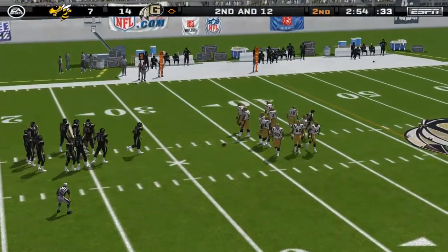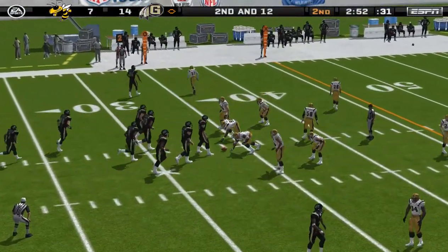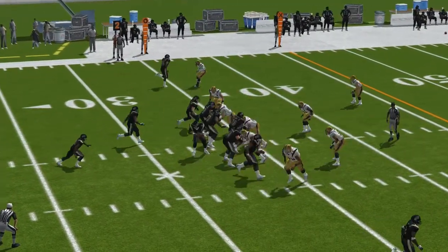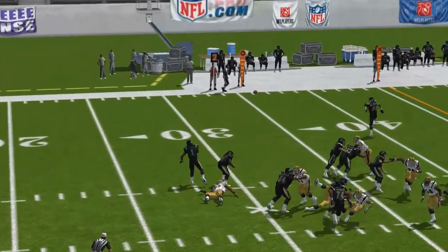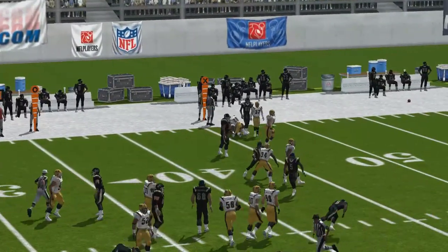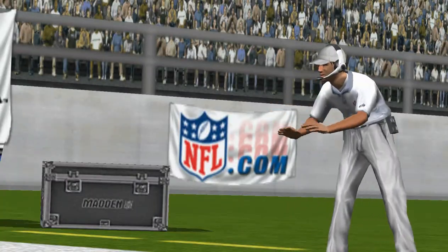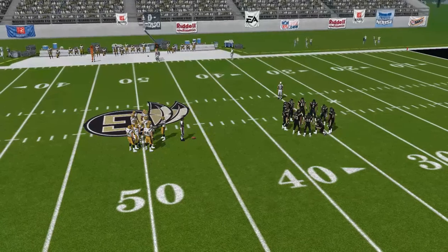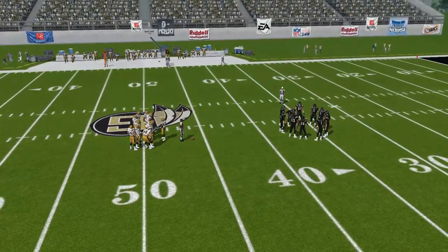Second and 12. Ball on the 34-yard line. The visiting team with a four-man front. Throws it. He finds his man. Lloyd comes up to make the play at the 46. He's proven he's a consistent target. Yeah, especially in situations where they're looking to get first down yardage.